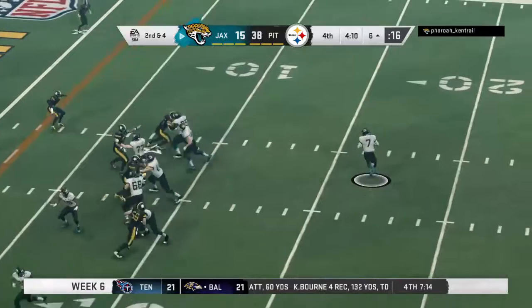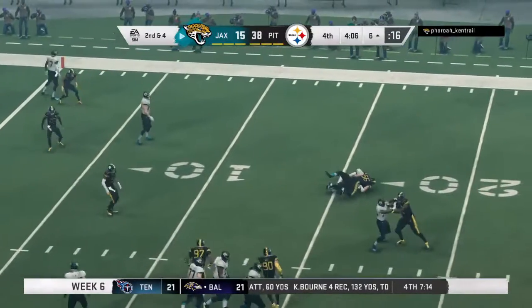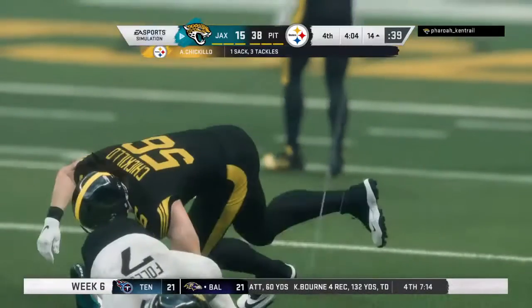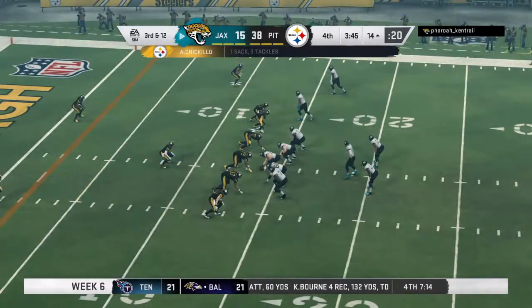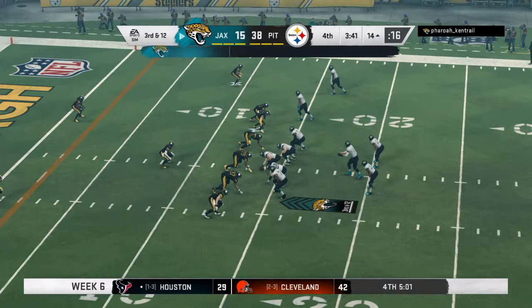On 2nd down and 4, Foles. And he's going to be dropped back at the 15-yard line. Well, Foles and the Jags now have to deal with a 3rd and long after that sack.